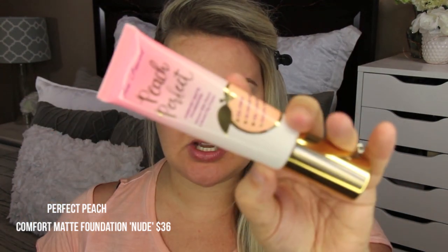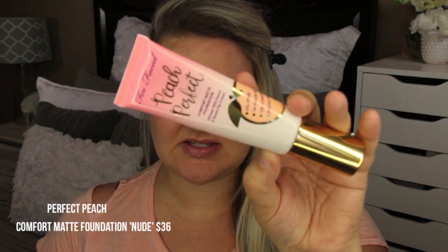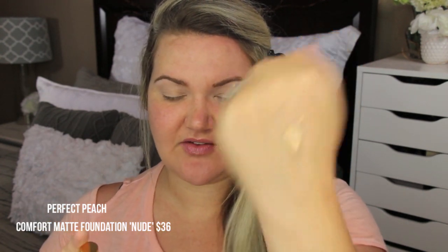This is the round kabuki. It comes in a packaging like this, and I really like this. It's very similar packaging to the IT Cosmetics foundations, where it has this pump right here in this squeezy tube packaging. Really cute packaging. I like it a lot. The pump is really nice, so it pumps out. This is what the consistency of the foundation is.